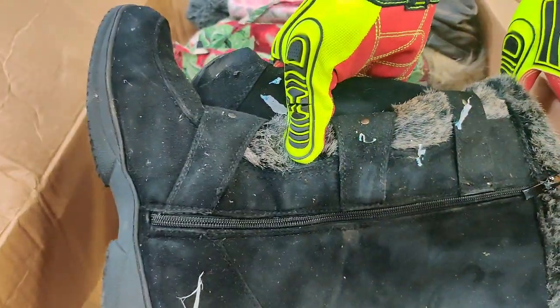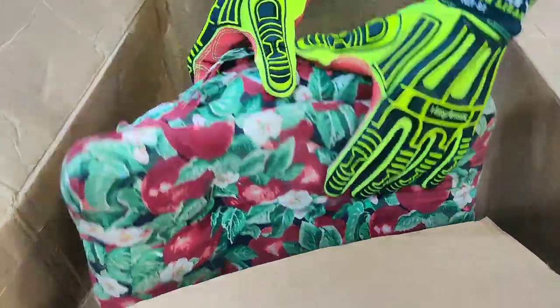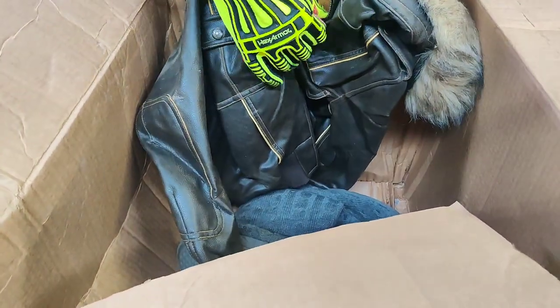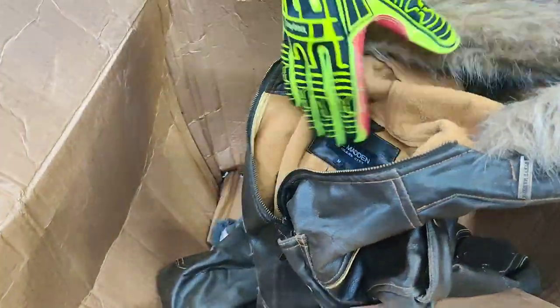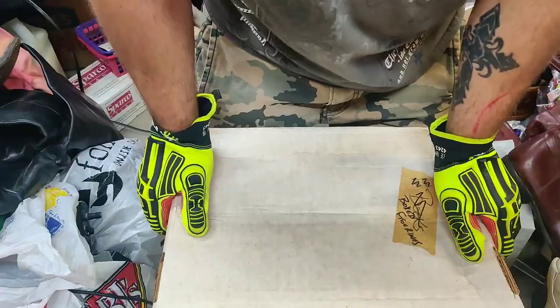Here's a pair of women's boots. Here's a couple of seat cushions. This is a nice, looks like a leather jacket from Steve Madden. This is a nice leather jacket, guys. Look at that. That might go in the auction. And lastly, another pair of boots for women. All right, guys, here we go.